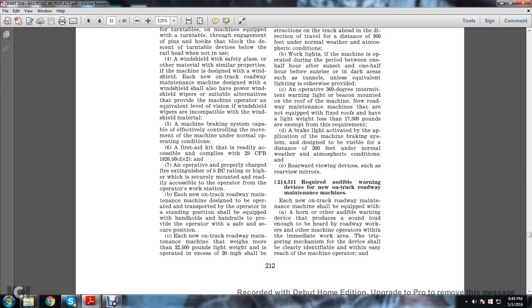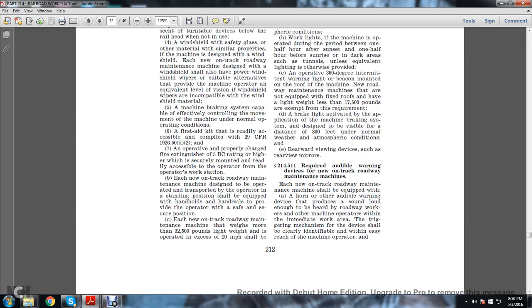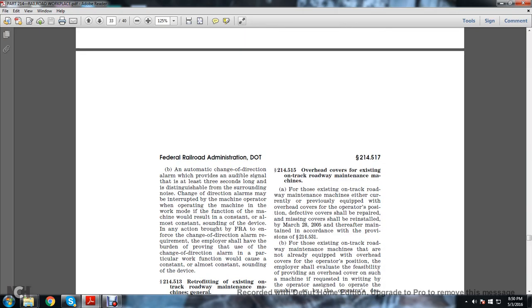214.511 Required audible warning devices for new on-track roadway maintenance machines. Each new on-track roadway maintenance machine shall be equipped with A. A horn or other audible warning device that produces sound loud enough to be heard by roadway workers and other machine operators within the immediate work area. The triggering mechanism for the device shall be clearly identifiable and within easy reach of the machine operator. And B. An automatic change of direction alarm that provides an audible signal at least 3 seconds long and is distinguishable from the surrounding noise, so that the change of direction alarm can be interpreted by the machine operator while operating the machine in the work mode.